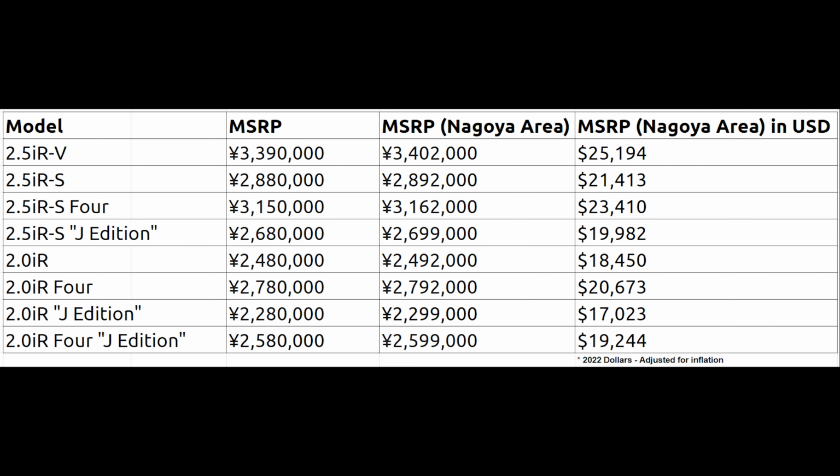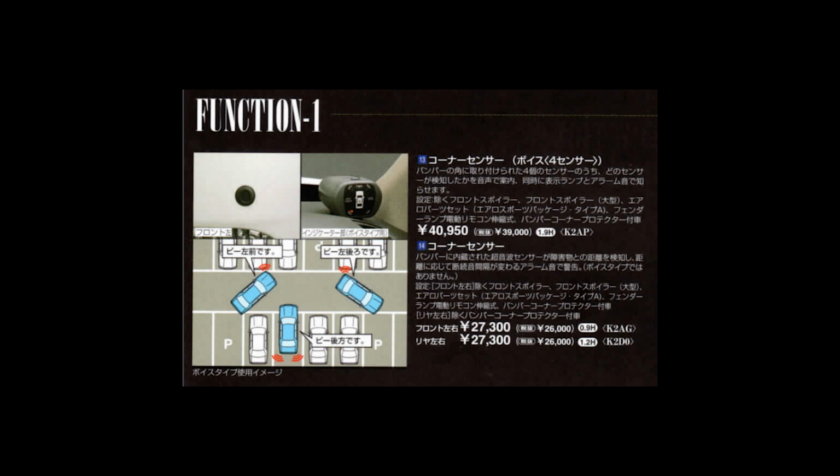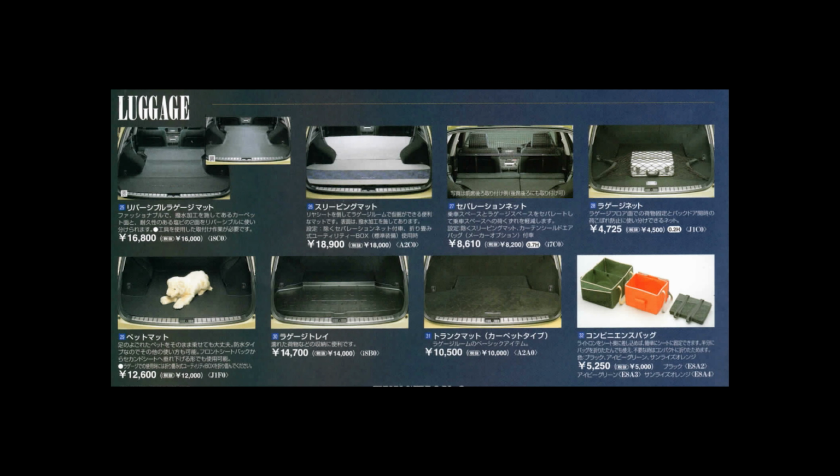For the base model IRS, the cost was 2,880,000 yen, or in today's dollars, 3,087,000 yen, or 21,214 US dollars. Finally, for the IRV, the base cost was 3,390,000 yen, or in today's dollars, 3,633,000 yen, or 24,970 US dollars. Obviously, the price will go up if one decided to add aero packages or other upgrades, such as shift knobs, parking sensors, utility boxes, or other equipment.